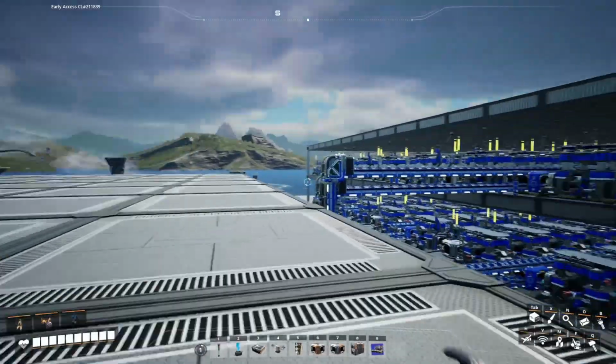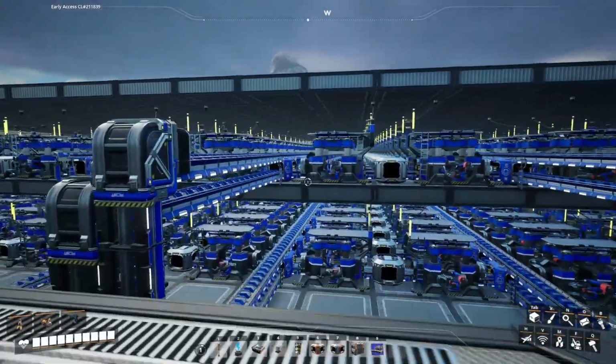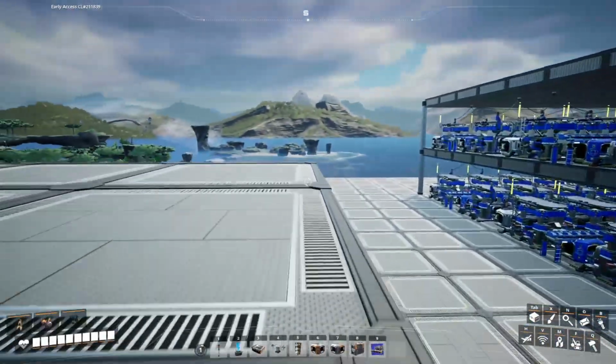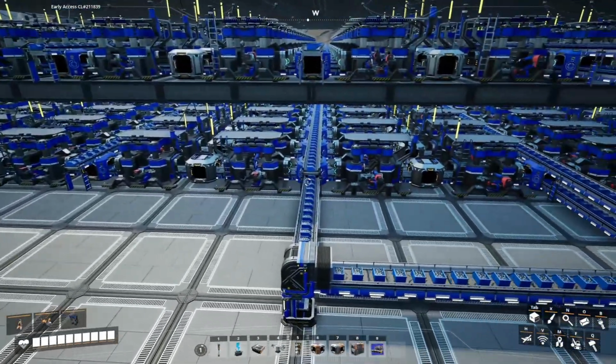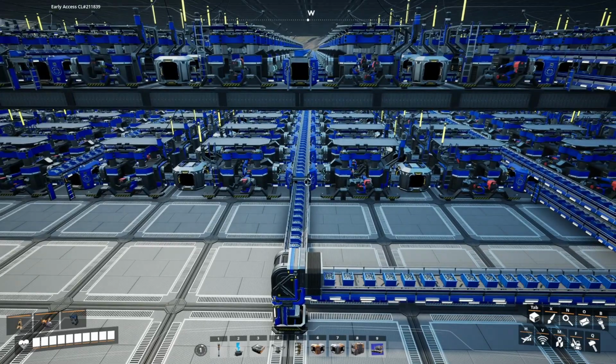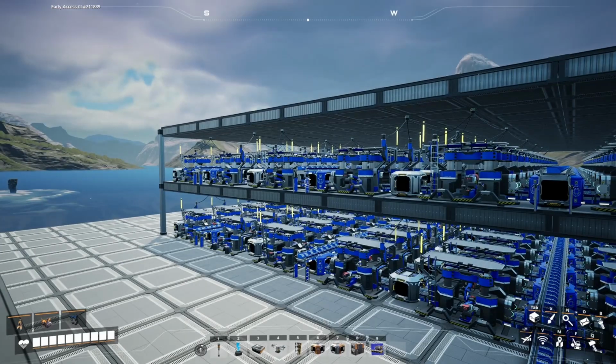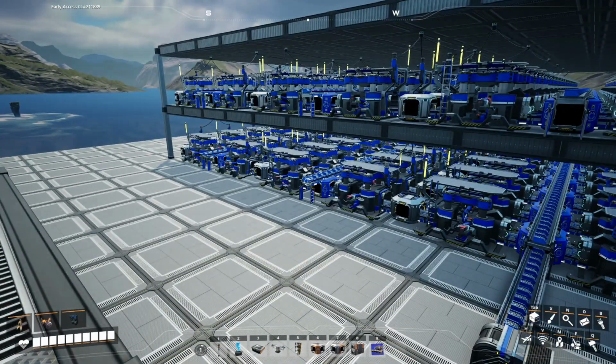Where's the screws? Here we go. There. Okay. We're going to need 7. So there's one line left there. 2 here. 2 right there. And 2 more right there.